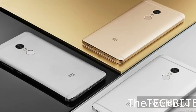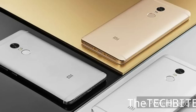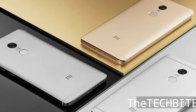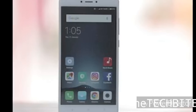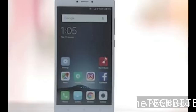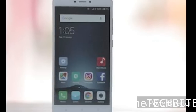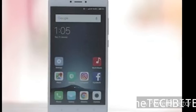It was launched in China in dark gray and gold, though gray seems to have been replaced with an exclusive matte black option in India. The 5.5-inch Full HD IPS display has a resolution of 1080 by 1920 pixels, which works out to a density of 401 pixels per inch. Thanks to the Full HD resolution, text and images appear razor sharp.